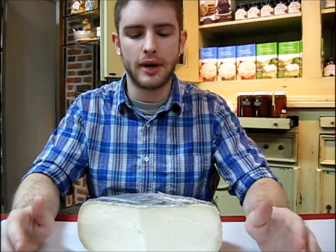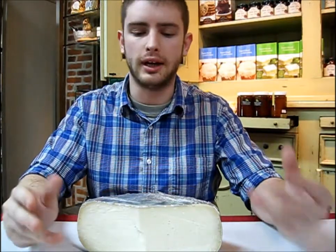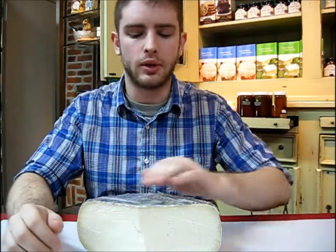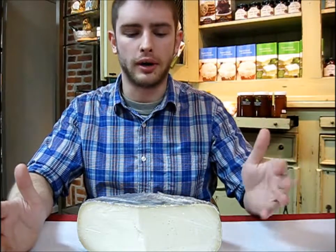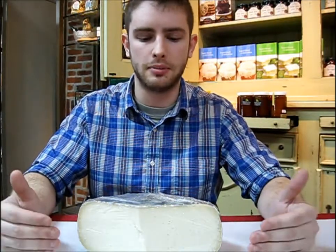Now the wonderful thing about this cheese is it's a combination of brilliance between an American cheese producer and good old-fashioned Dutch know-how. So the folks over at Cypress Grove trust that the Dutch know their way around a great Gouda. So this cheese is actually produced in the Netherlands. It's actually made in Holland.